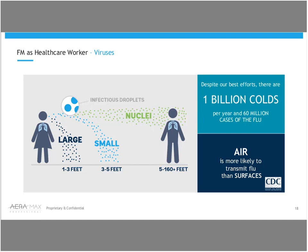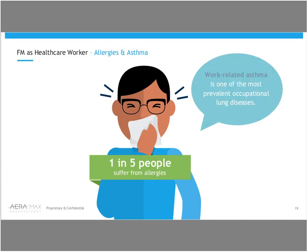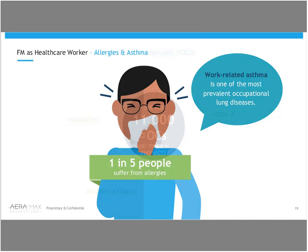The reason for that, the CDC states, is that the air is actually more likely to transmit the flu than surfaces. While we're taking all of these actions to clean surfaces and clean our hands, we're forgetting about cleaning the air, and people continue to get sick over and over and over again. So it's a big effort for us to clean the air. As I mentioned before, 1 out of 5 people suffer from allergies, and work-related asthma is one of the most prevalent occupational lung diseases. So the ability to keep air clean also helps people avoid asthmatic triggers or any sort of allergic reaction, because those are triggered from items that are breathed in.